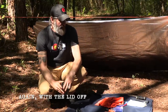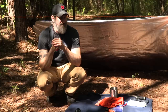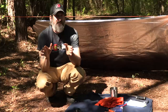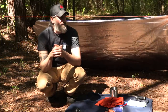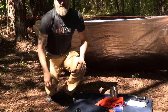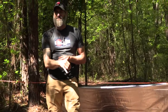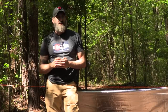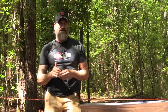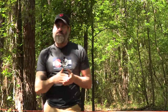If you take altitude out of the equation, because pressure does have something to do with it, generally speaking, 212 degrees is all you can get water to go, because it's going to go to the point of vapor and start evaporating. Most everything is dead around 165 to 185. But we don't have a way to measure the temperature of that water, okay? So the reason that we tell everybody to bring it to a full boil is because that's the only visual indicator you have that you reached at least 165 to 185, because everything's going to start dying off.